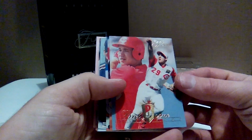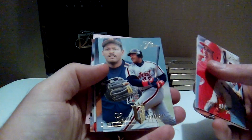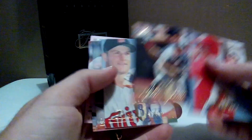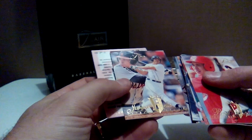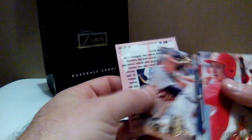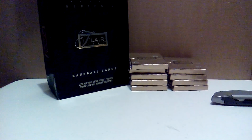Bret Boone, he did steroids. Steve Buechele, that'll mark my 3rd or 4th Buechele. Another Jeff Blauser. Cecil Fielder. These are all duplicates. I've already pulled every single one of these. Another Jim Thome, another Jeromy Burnitz, another Junior Felix. I love the double ear flap helmet. It always made you look like you were a minor leaguer. And a nice looking Will Clark Hot Numbers insert. Those are pretty nice looking. But all of those guys were duplicates.